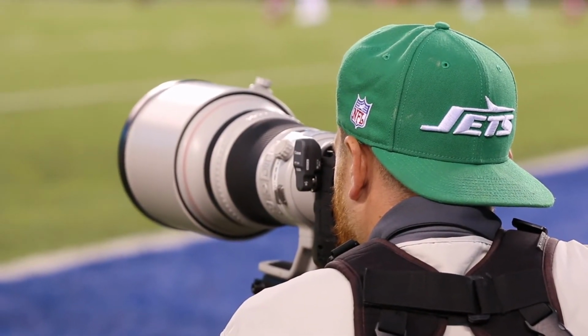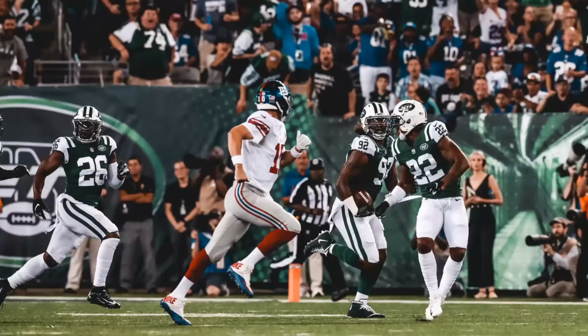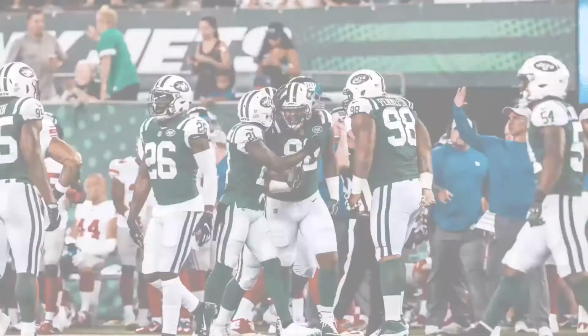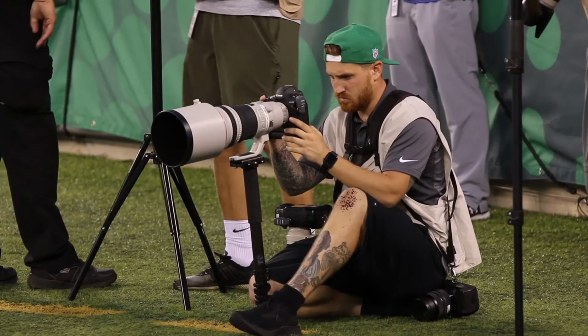When we talk about a game day, we're talking about 3 hours of just pure adrenaline. Our fan base is fired up, our players are fired up. We need to properly cover that excitement and capitalize on it.